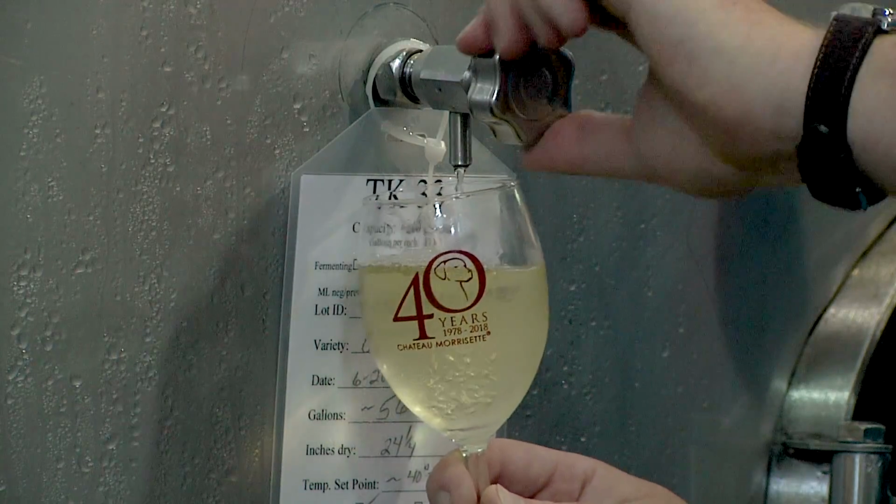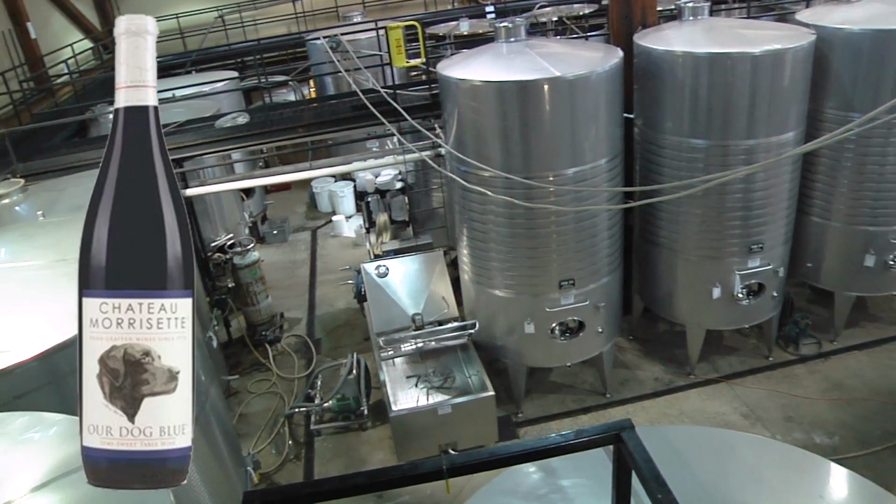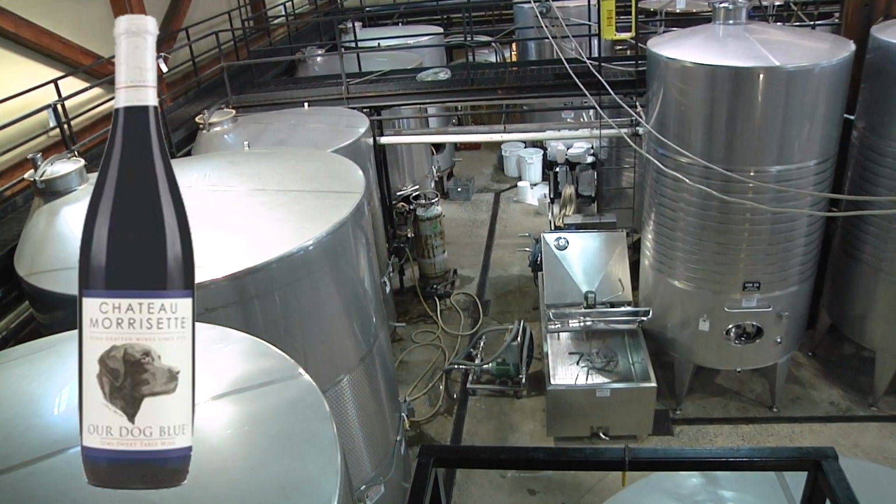So Our Dog Blue is a blend of Riesling and Traminette. It's a completely stainless steel wine, meaning that this wine is fermented only in stainless steel. It's not going to have any oak influence on it, so it's going to be made in a style that's much more fresh and fruity, and going to have a lot more fruity aromatics that are going to contribute to the quality of the wine.